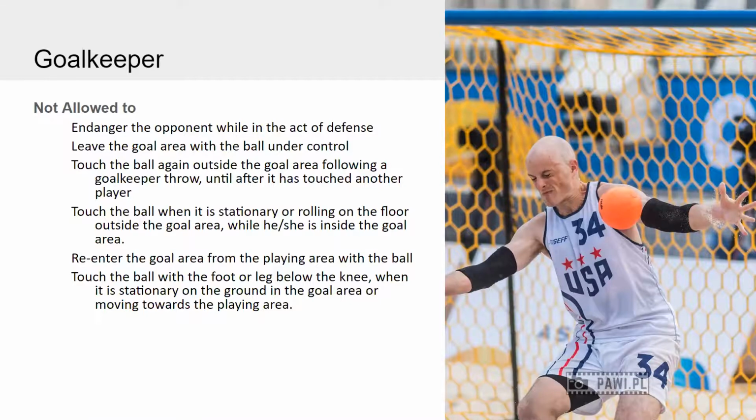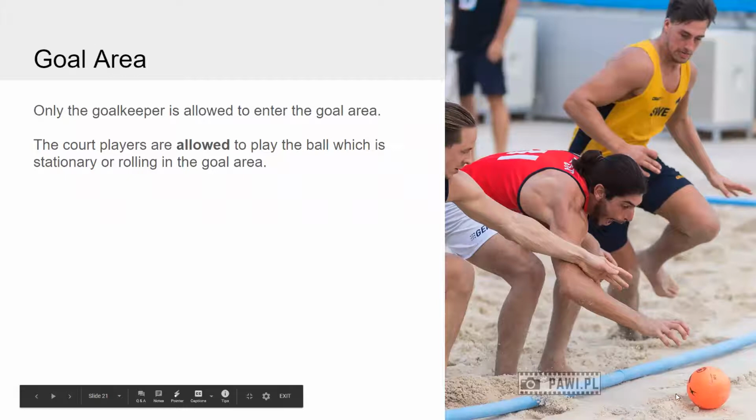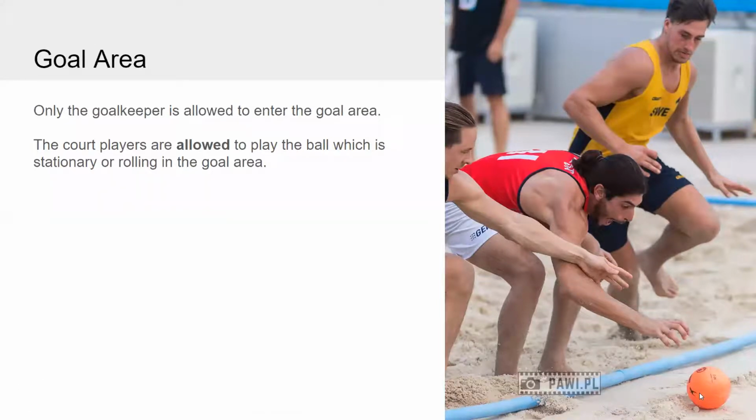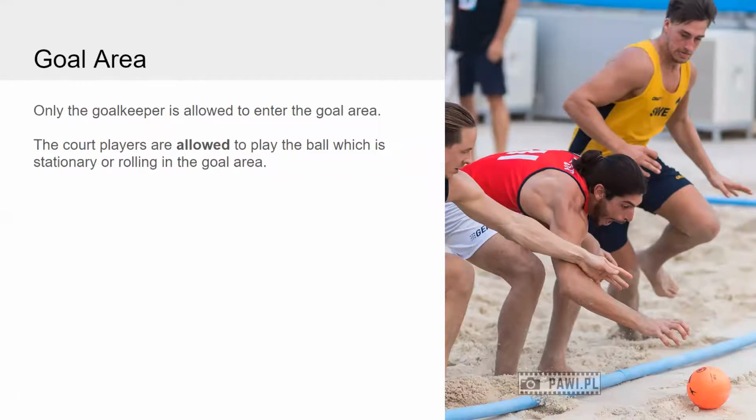So if the ball is rolling towards the 6 meter line, for example, you cannot just kick it out. And the same also applies in indoor. One big difference to how we treat the goal area, however, is in indoor, if the ball would be where we see it here, just behind the 6 meter line, you would not be allowed to grab it. That is different in beach handball. In beach handball, you can actually go for that ball, grab it, as long as you don't touch or don't make contact with the goal area yourself while doing that.